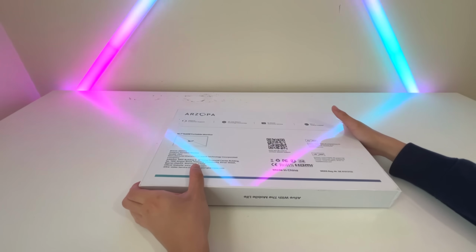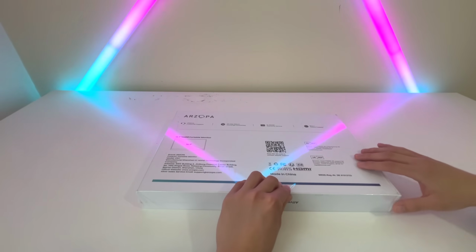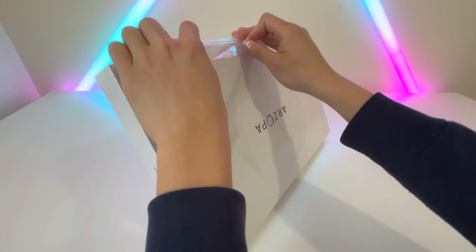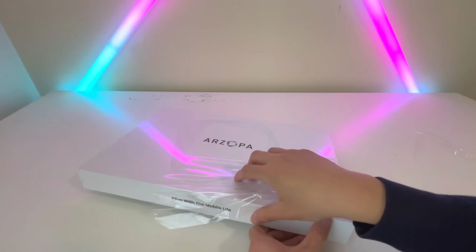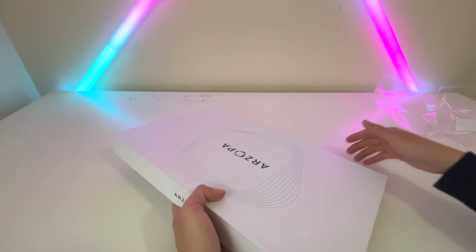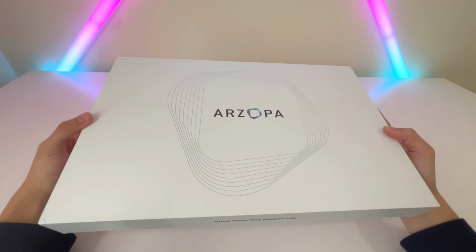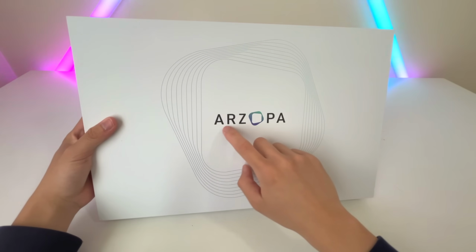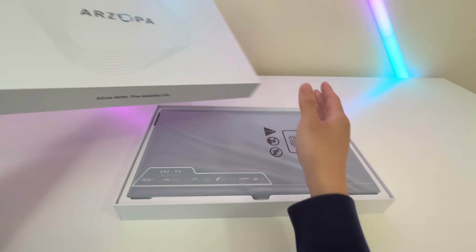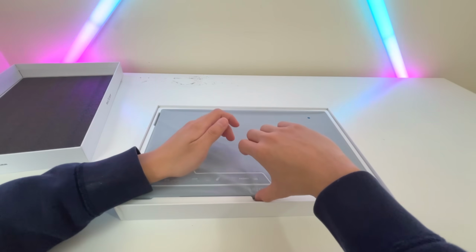And I honestly thought a portable gaming monitor would cost a lot more compared to a regular gaming monitor, but it really wasn't that expensive. This monitor right here that I picked up was only about $105, so it's honestly around the same price range as a normal gaming monitor. But yeah, this portable gaming monitor is from a company called Arzopa. So we have a 144 hertz 16-inch display monitor, and here it is.